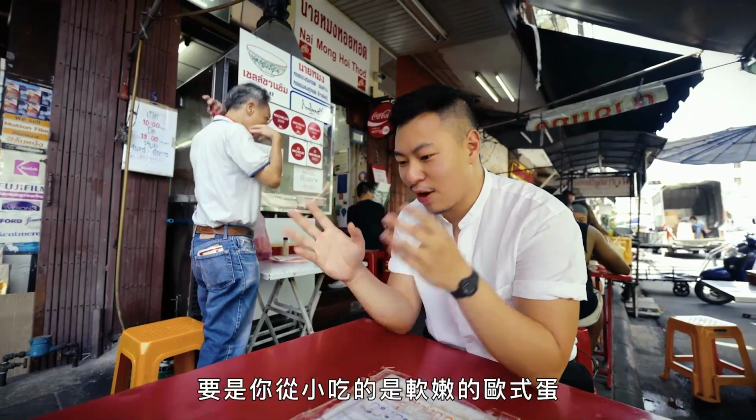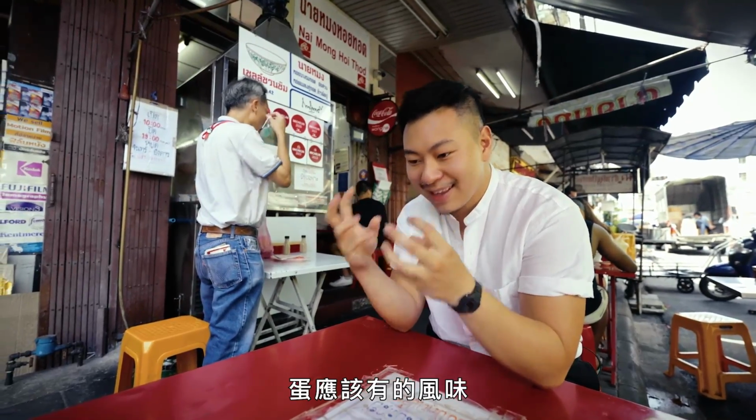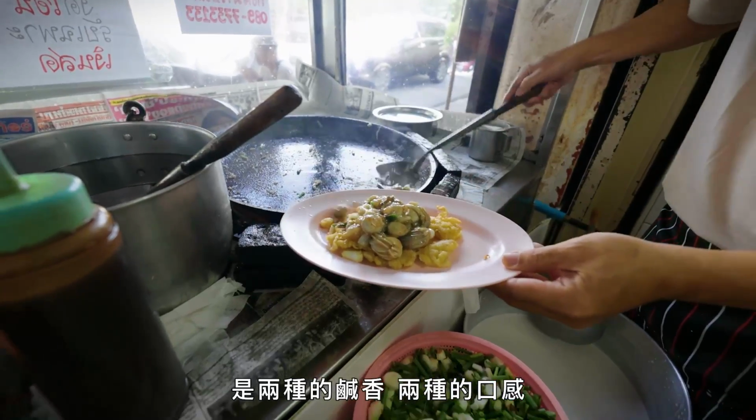If you grew up eating soft, tender European eggs, I feel like we're really missing out on what the egg is supposed to do. It's a perfect complement to the oyster because it's different. It's two types of savoriness, two types of texture.